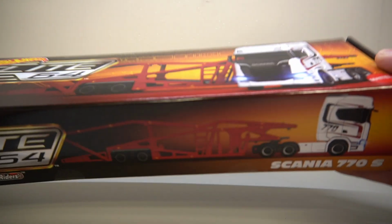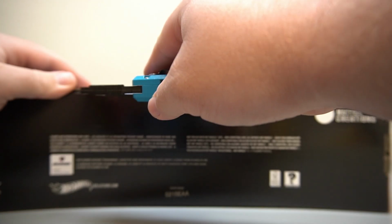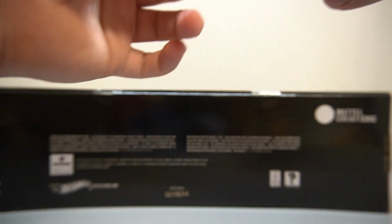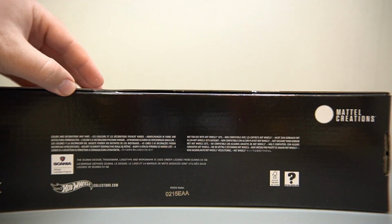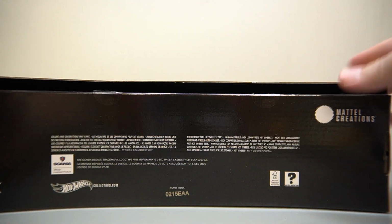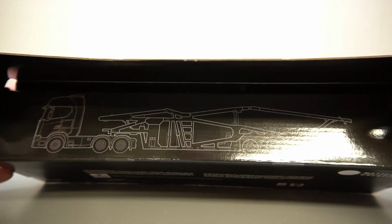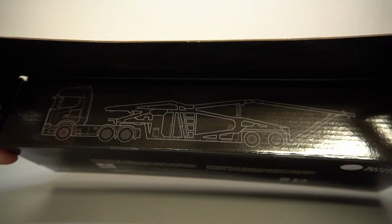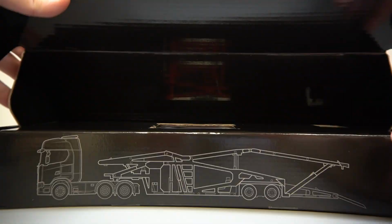Right, I'm rambling as I always do. We need to get on with these things, otherwise people are going to get bored, aren't they? So there's a couple bits of tape, we'll just cut those. Hopefully my knife's alright, I've been using it for building stuff lately, cutting open bags of sand and such. Right, so we lift up the flap, we've got a nice sort of stencil design of the truck there. Don't know if you can see it very well. Just check there's no other bits of tape.